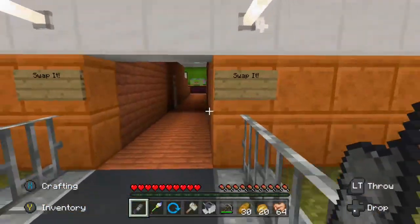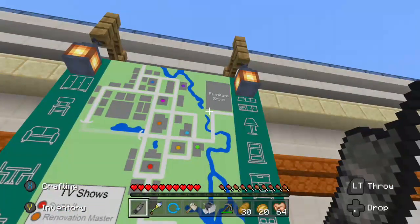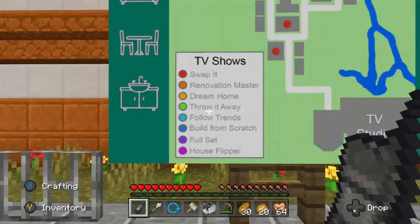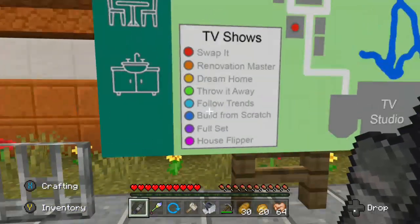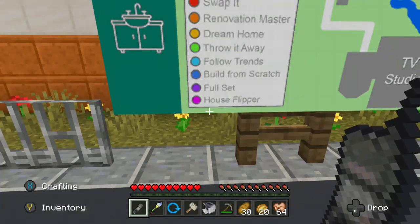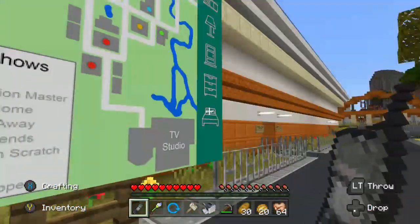Guys, I guess that was swipe. That's what it meant. Swipe it, I guess. Wait. Oh, there's a map. Wait, it says furniture store. Oh, it's a map of the city that we was just at. Okay, let's see here. It says swipe it. Revelation master. Dream home. Throw it away. Follow trends. Build from scratch. It's built from scratch. Full step, house flipper. These must be the name. This must be the name of the TV shows. This must be the picture of the furniture.